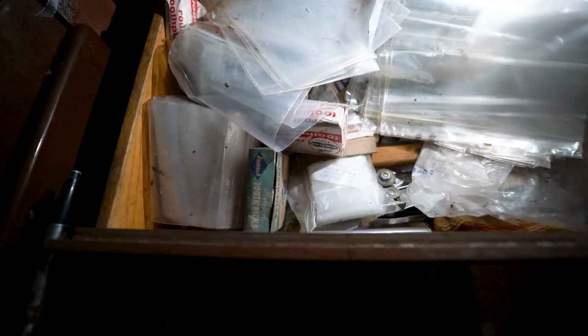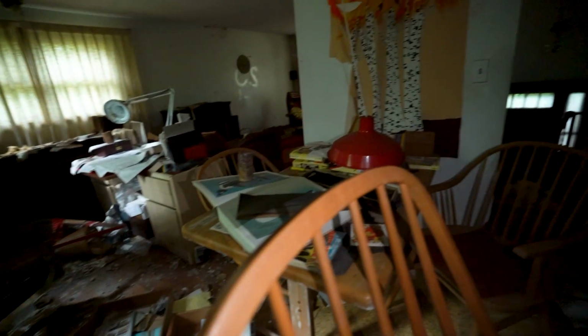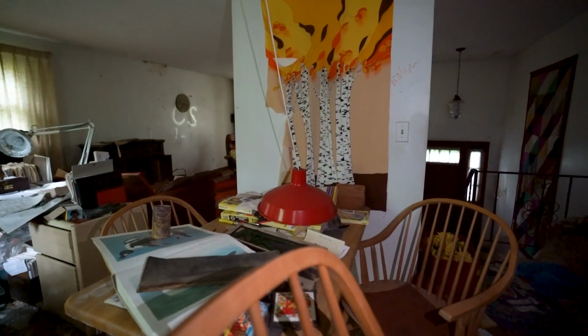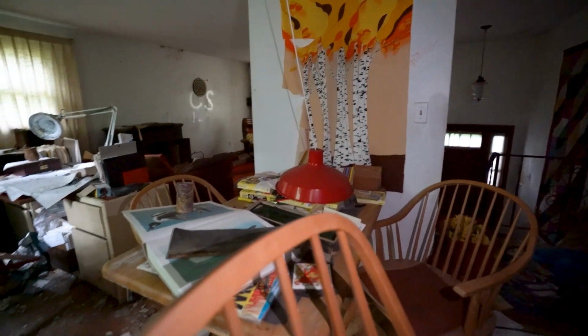Probably a random stuff drawer. Got like a remote. Toothpicks. Other type of kitchen stuff. Well, that's a pretty cool piece of artwork. Whatever that is.